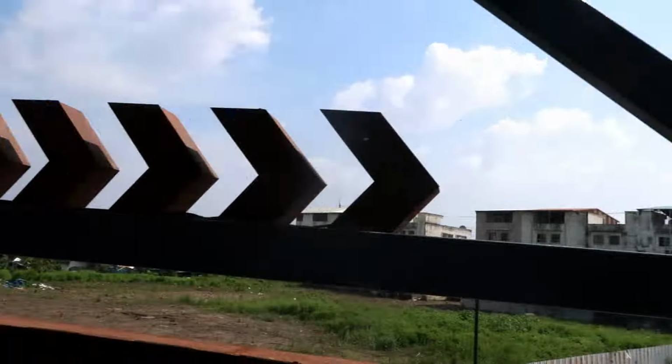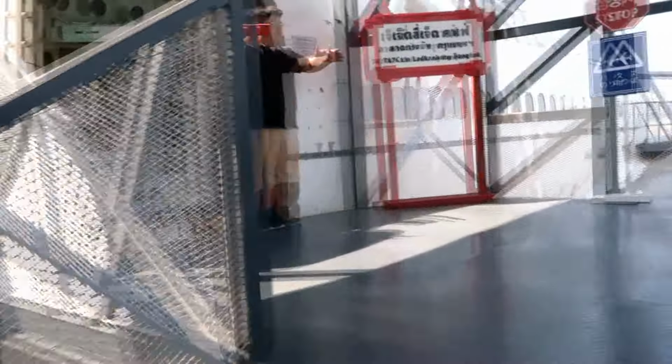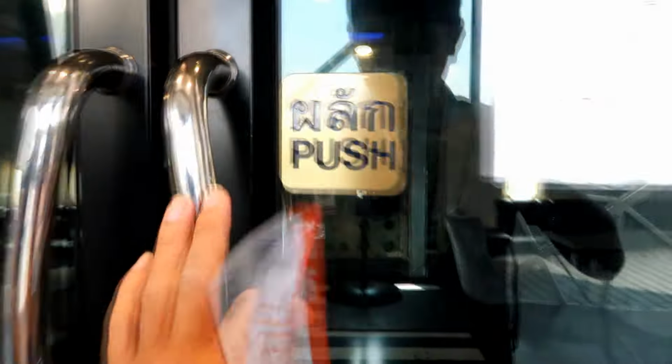Now, in case you're asking, this 747 once belonged to Orient Thai, a budget airline that once flew the skies around Thailand. Now fixed into its new home, it also serves its purpose as a hotspot for those who can't travel by plane just yet, but miss the feeling of air travel.